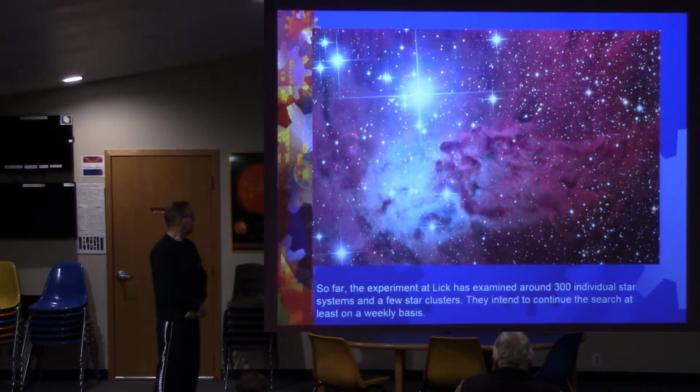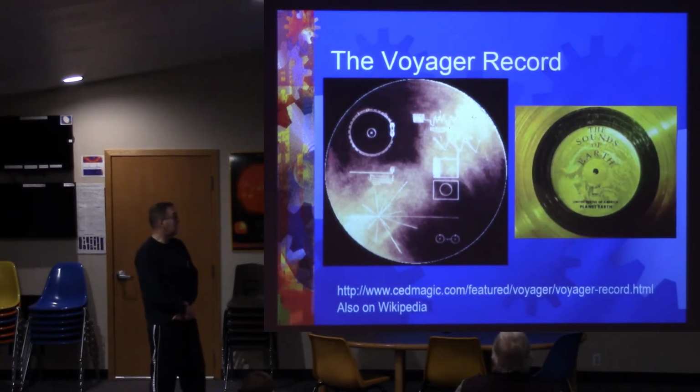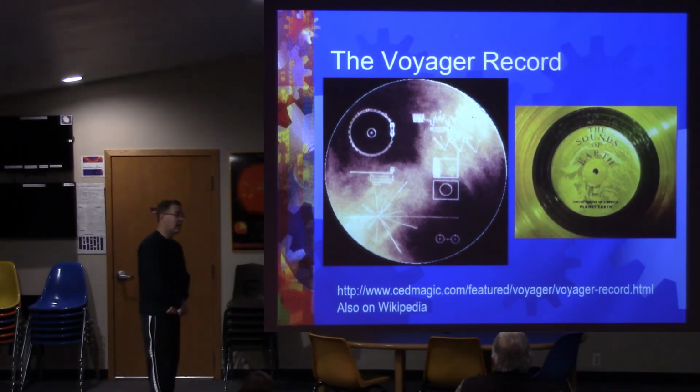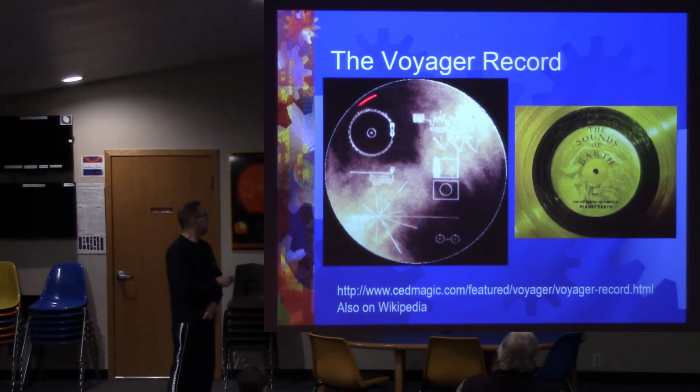All right. So far, Experiment Lick has examined around 300 individual star systems, looking for laser signals. Of course, we got a slow message on the way out, and this is a gold record, because records will never go out of style. And aliens will certainly have it. There's a record player there and instructions on how to use it. Yeah, but they have a diagram on the back that talks about how to use it and figure the stars around our system so you could pinpoint where we've come from.